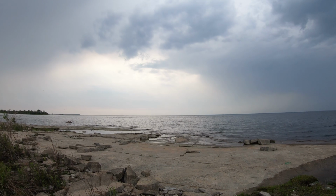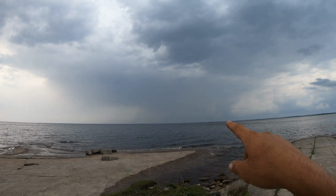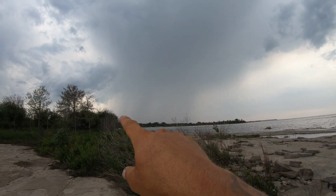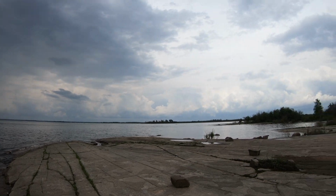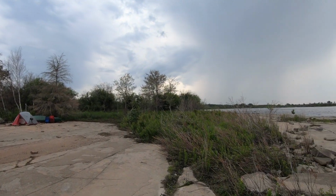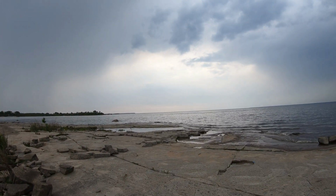I think the weather gods are really on my side here today, because the storm started right there, and it seems to have split up and gone right around me. What are the odds? What a beautiful place though, right? So different again, but man, I'm excited for this next venture out on Lake Winnipeg.